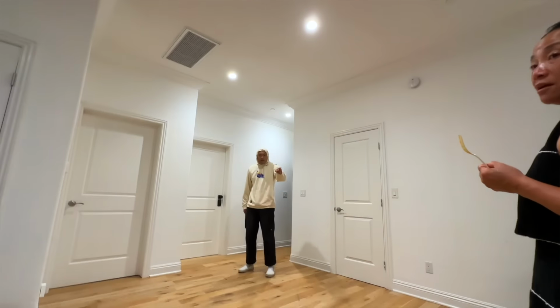For the next Amazon product, I got the shake weight. And it's cursed because once you start, you can't stop.